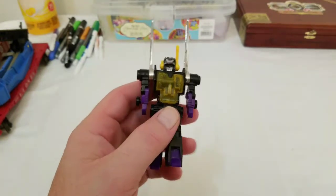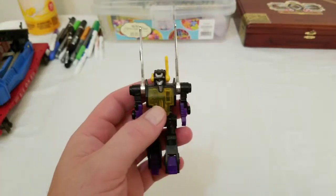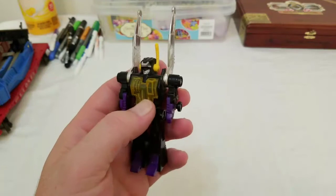Now, the Insecticons were incredibly popular when they came out. And a lot of people liked them. There was a Kickback.